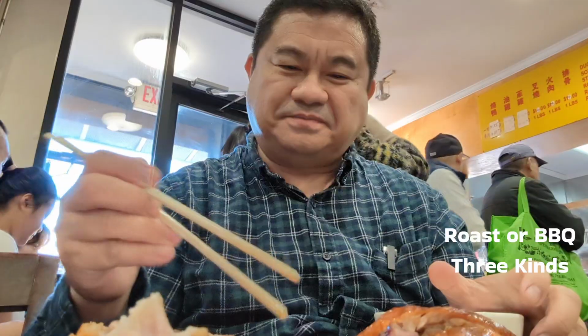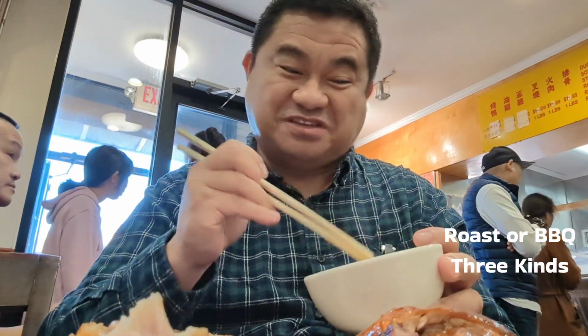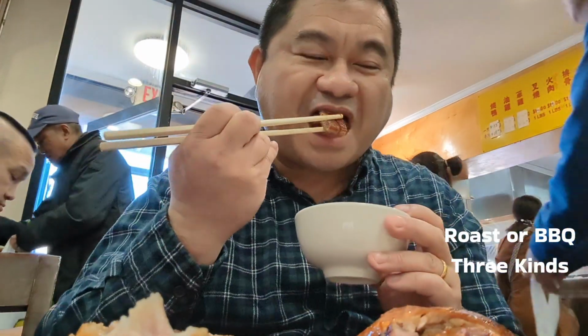We'll start with the roast pork. This is what it looks like. This, from what I can see, was probably a very thin slice of roast pork, so it's not the thick type. So let's try this. Very good. What I like about this roast pork is that it's not so marinated that the meat is almost candy, like a jerky. It's not like that. Even though it's very thinly cut, the marination doesn't overwhelm everything. I like that. And the roast pork is nice and tender.